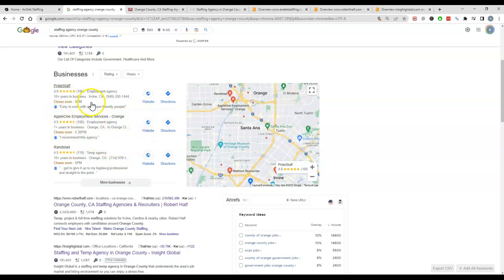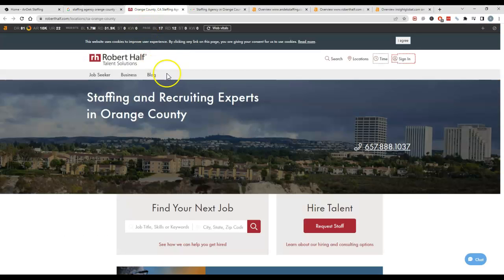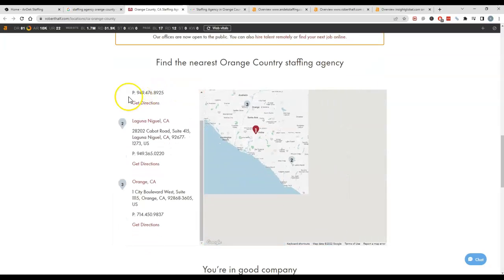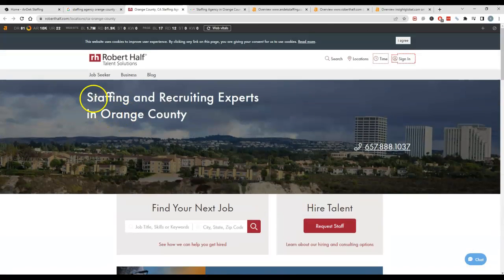So the next biggest thing in ranking in this map pack is actually ranking in the organics. And I've got a couple of your competitors pulled up here. I realize Robert Half is a pretty big organization, but they're still in your local area, and you're going to want to beat them out, which is totally doable. All right, so if we take a look at their site, you see how they have a little bit more content on their page, which is going to help them be found quicker and easier for different types of keywords.